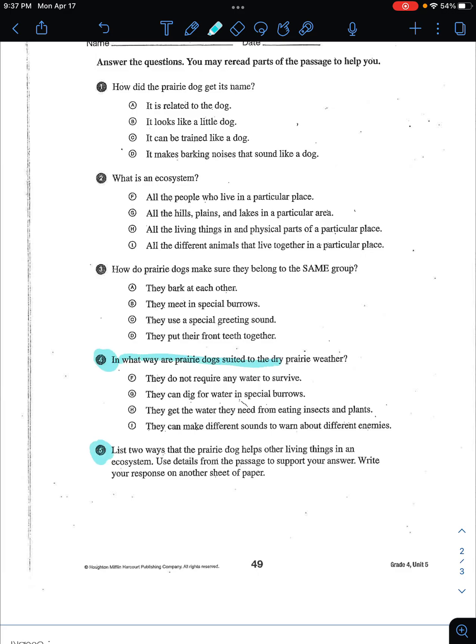So we are answering questions 4 and 5. In what way are prairie dogs suited to the dry prairie weather? They do not require any water to survive. They can dig for water in special burrows. They get the water they need from eating insects and plants. They can make different sounds to warn about different enemies.